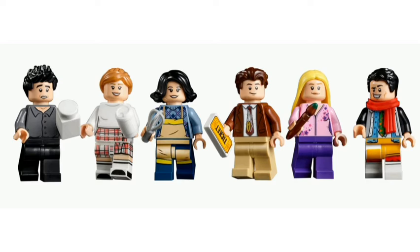Then Chandler's outfit, I am a big fan of, especially his tie. And Lego actually did give him a new face expression on the back of his classic laughing face, and his accessory is a ticket, which I'm pretty sure is supposed to be his ticket to Yemen, which I think is hilarious that that's included.